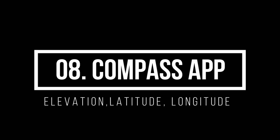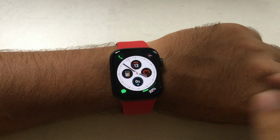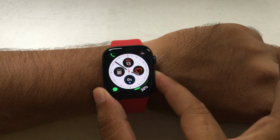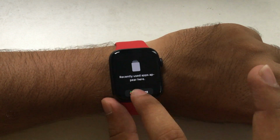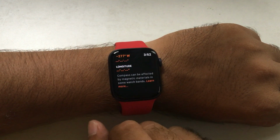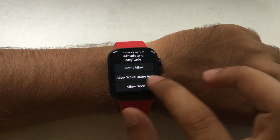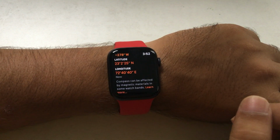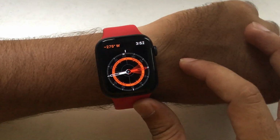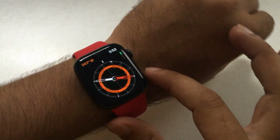Number 8 trick is to use the Compass app on Apple Watch for directions and elevation. With no internet connection, we can still use the compass. Before we begin, the compass is less accurate on a belt that has a magnetic clip. Open the Compass app on the watch app screen and enable location service. Now the compass uses magnetic north by default, which we can change to true north from settings. Open the Settings app on Apple Watch, scroll to Compass and enable True North.